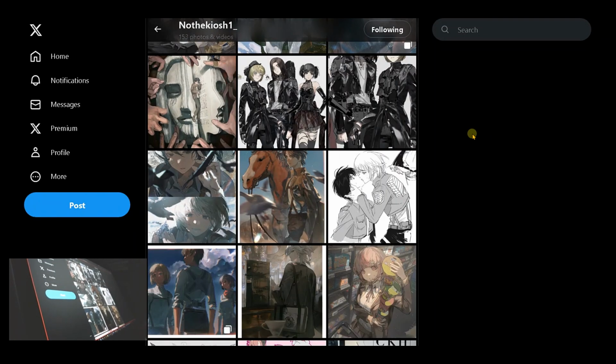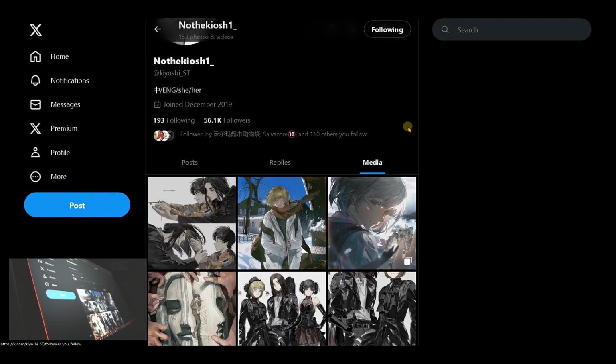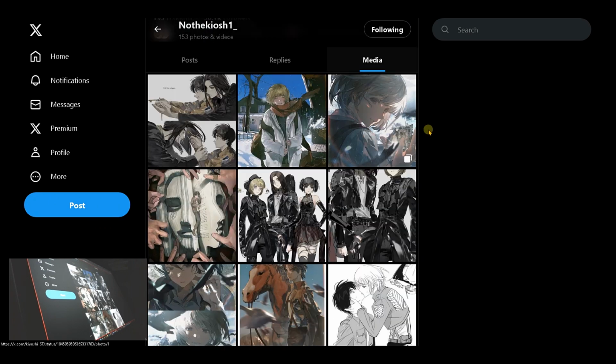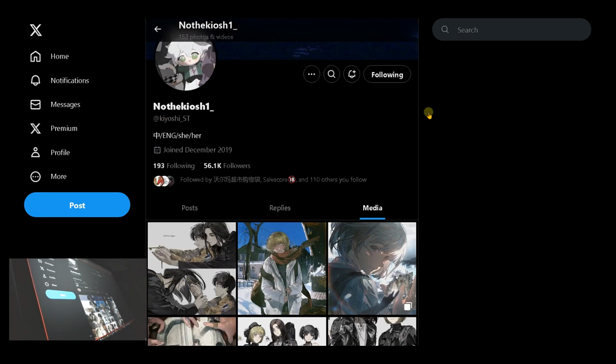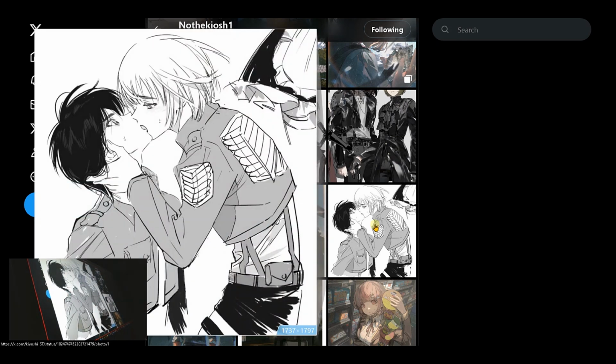I think we have two or three more artists, but for these two, this one and the next one, they're more of the painterly types. What's her name? Kyoshi ST. Oh, looks like Attack on Titan.